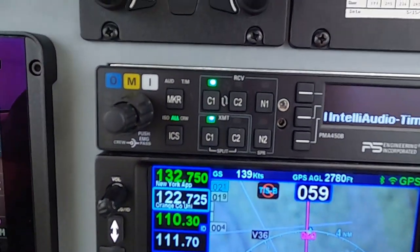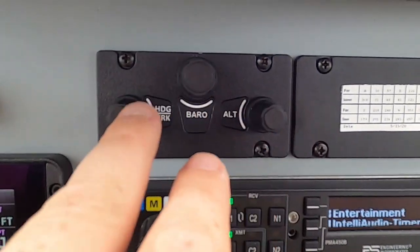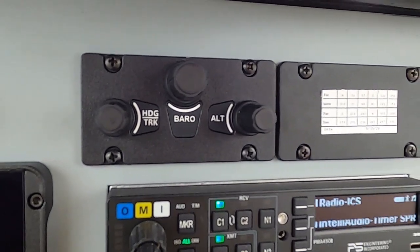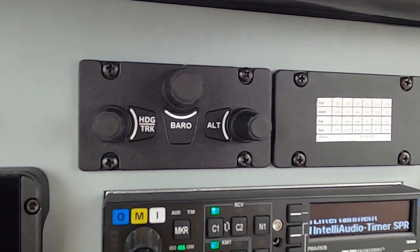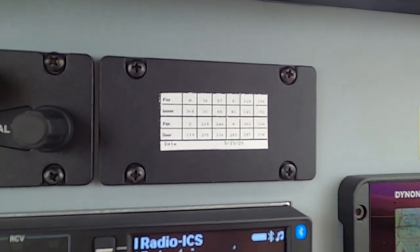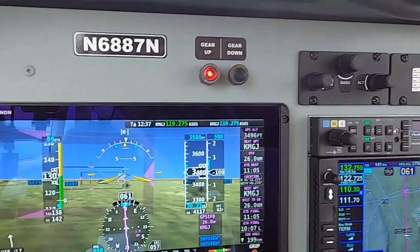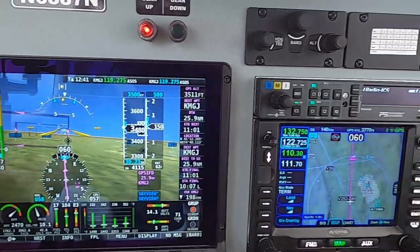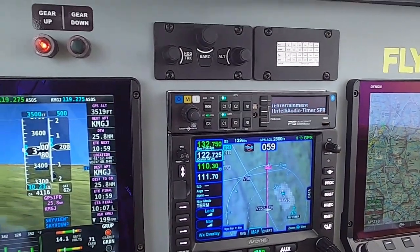Here, of course, is the audio panel. So hard keys right here for the barometer, altitude, heading, six, two, seven, five. The hard keys for the autopilot are going to go right here. But there also will be a screen here for the autopilot touchscreen, so we're hoping that becomes available soon.